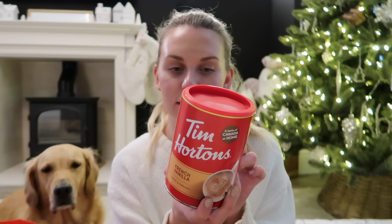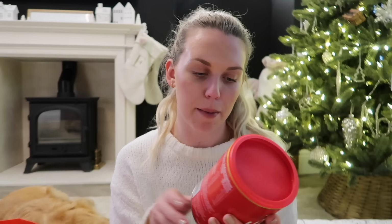But this you simply just add, it says contains 14 portions. And you just have to add 2 heaped tablespoons, so quite a lot, 2 heaped tablespoons, wow, into a mug with a splash of freshly boiled water. Make a smooth paste by stirring. That's how I do my hot chocolate as well, make a paste first, unless I'm using my hotel chocolate, and then top up with boiling water.